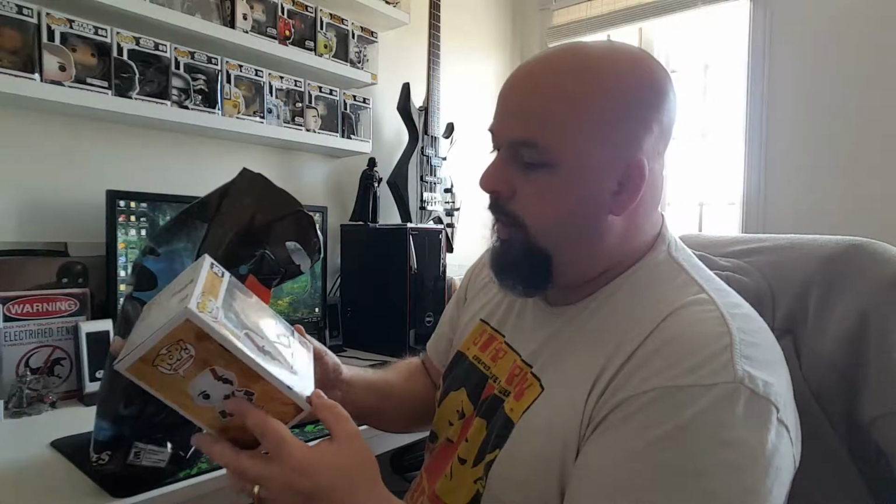So I found God of War Kratos, the New York Comic Con limited edition. Pretty cool pop. The only issue with this guy, as you know I'm a box collector, is there's a crease on this side of the box, and a pretty big ding on the corner here, and on these two corners. Not a super big deal, because he's pretty cool, but I'm not really a God of War fan.